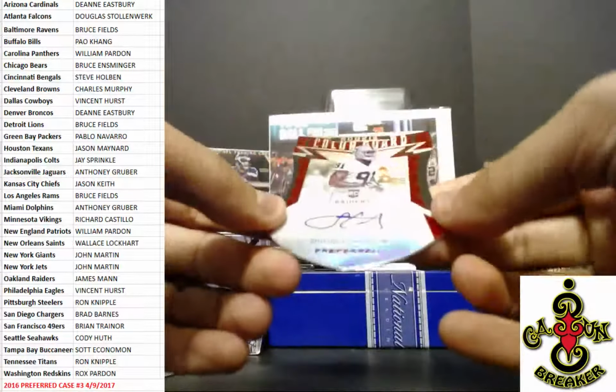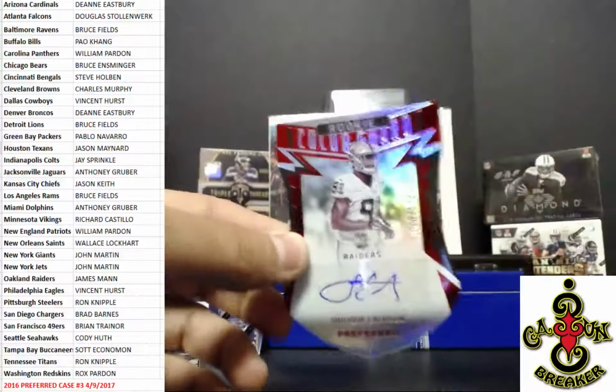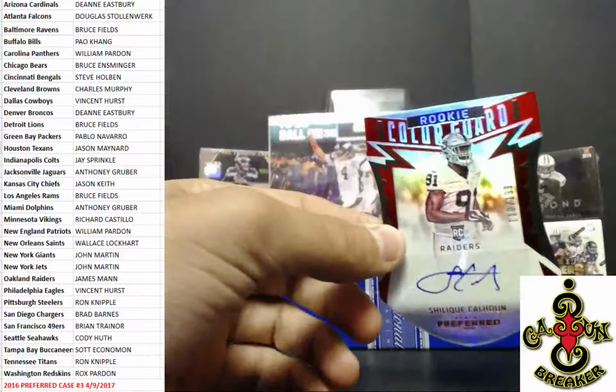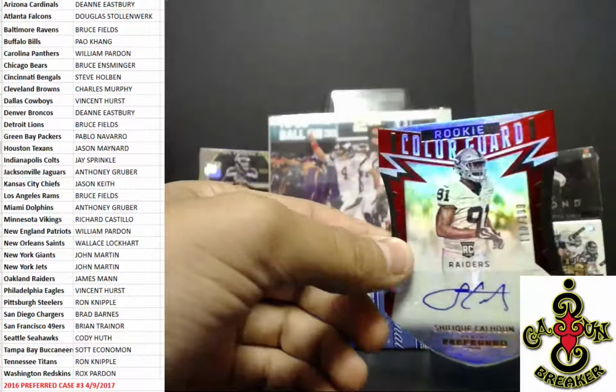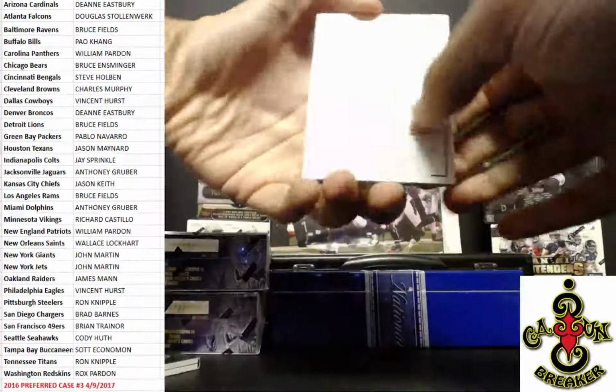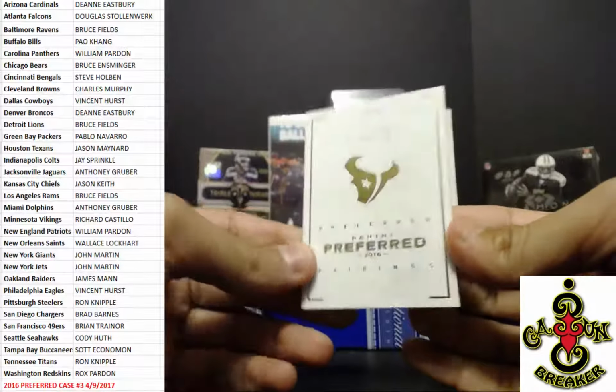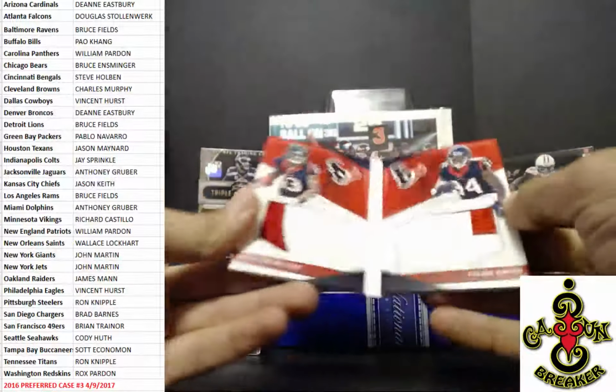We got Shaq Calhoun out of 199, Oakland. Out of 25, Braxton Miller and Tyler Ervin. Houston doing quite well. Nice.